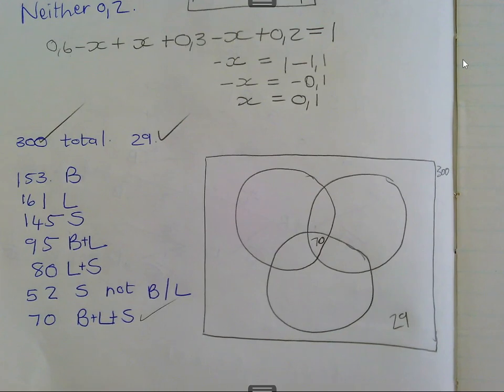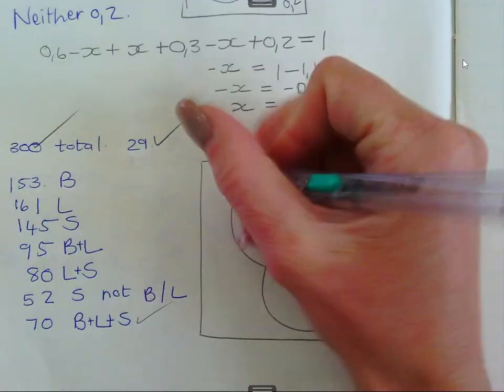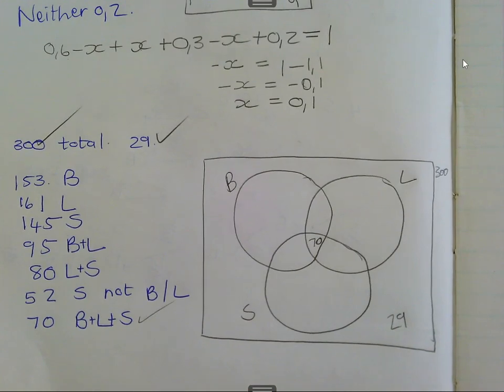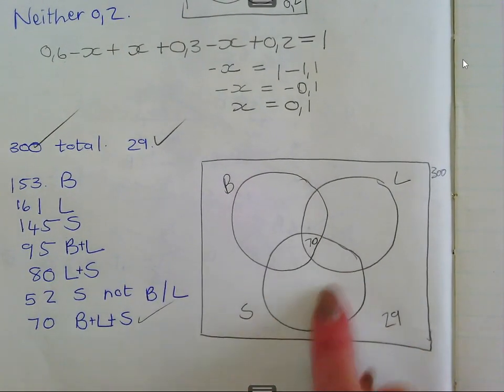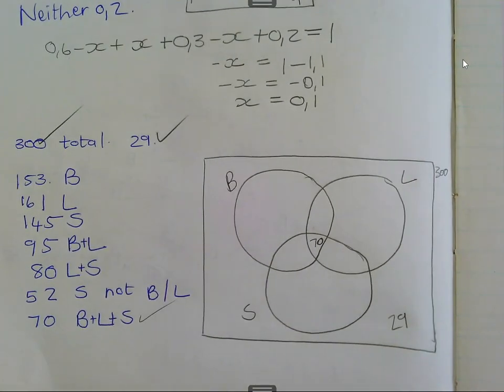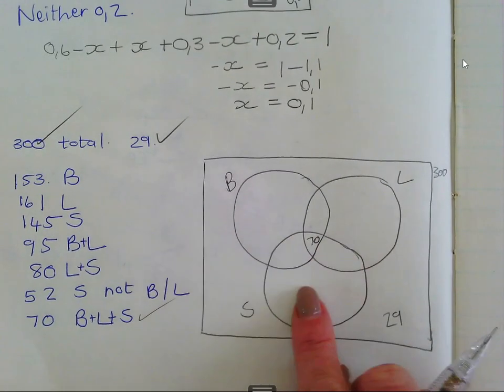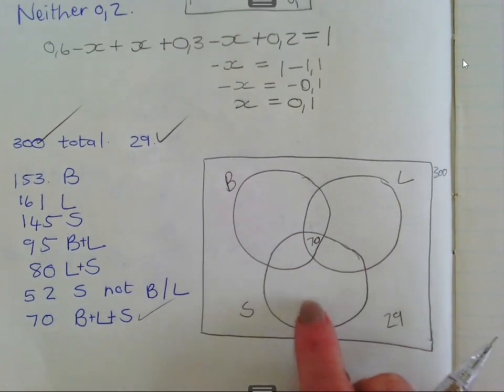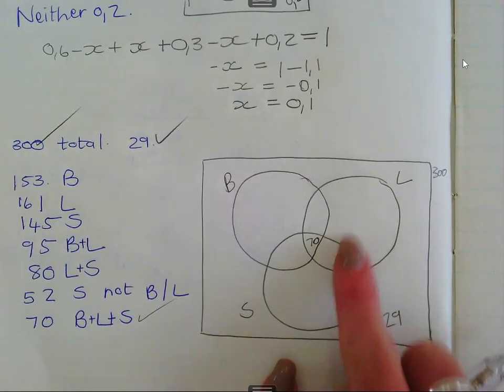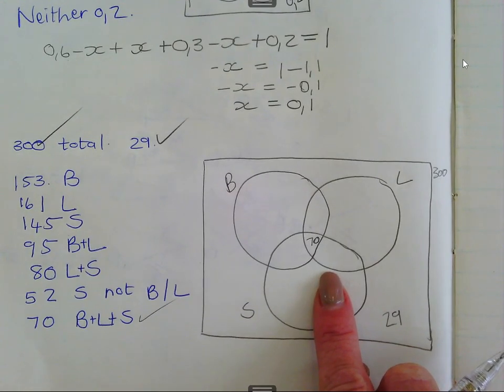52 had supper, but not breakfast and lunch. Where can I put that one? Oh, let me just name this. Breakfast, lunch, supper. 52 is in the supper one somewhere. Supper, not breakfast, not lunch. Where must that 52 go? Here or here? 1, 2 or 3? 2. Yeah. Because that part is breakfast and supper. This part is supper and lunch. This 52 is supper only.